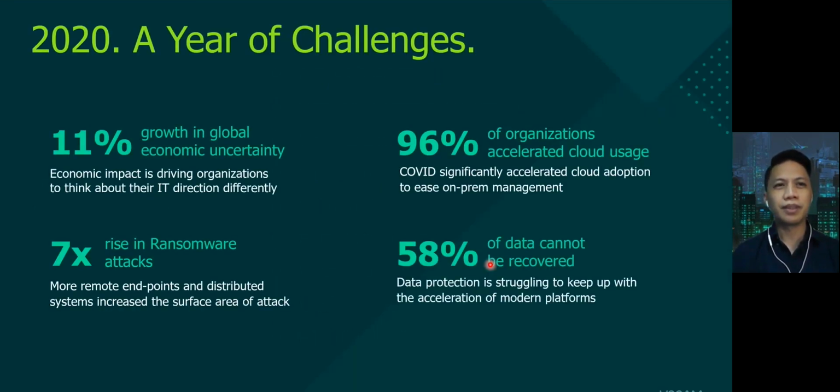As we all know, last year and even this year have been very challenging for all of us. In fact, ang sabi sa statistics, there's an 11% growth in the global economic uncertainty. So ano yung mga naging factors, no, why the IT industry have uncertainties?